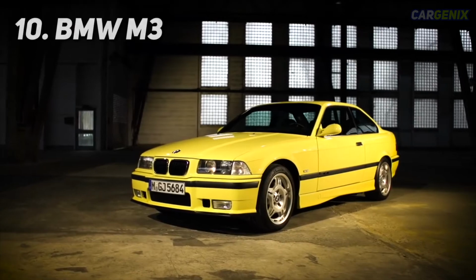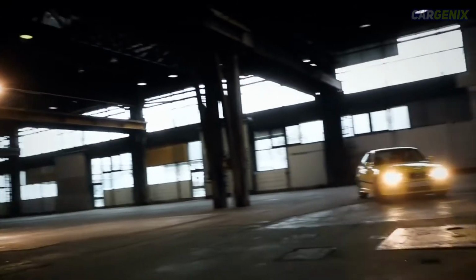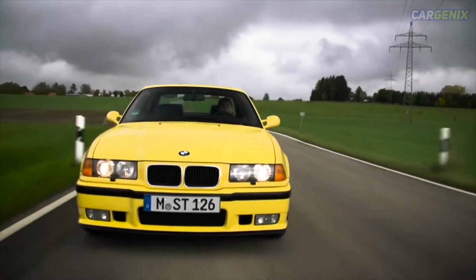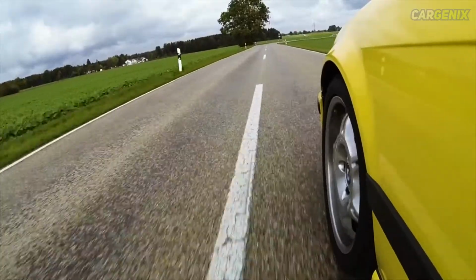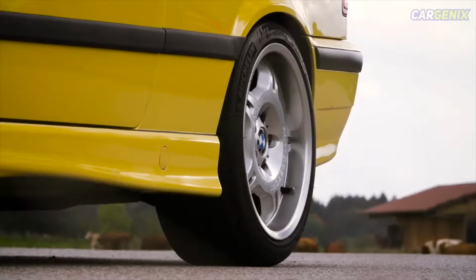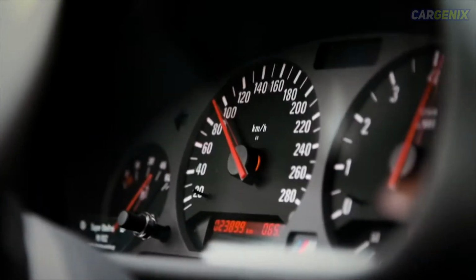10. BMW M3. Some die-hard BMW enthusiasts will argue that the German automaker's M3 and M4 models lost a bit of their luster once they turned to turbocharged engines. Maybe that's a reason why the E36 and E46 generation Ms are so loved. And guess what? You could score yourself either an E36 or E46 M3 for under $10,000 these days. There are even convertible variants available in the price range.